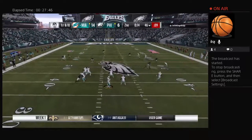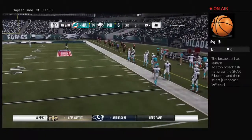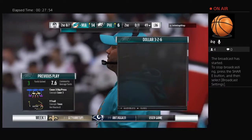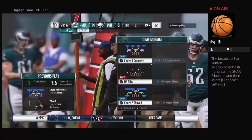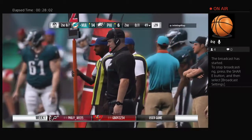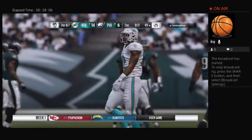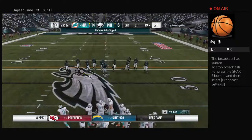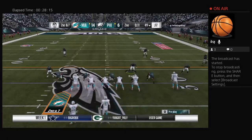Trying to shake off the interception. He'll look to throw. And he's out of bounds just before the midfield stripe at the 49. Call it a gain of 3, and that'll make it 2nd down. That 1st down completion only netted him 3. 2nd and 7.